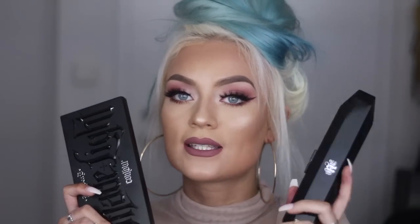Another foundation I got is the Kat Von D Lock It foundation in the shade Medium Cool. But this one's also such a cool thing. Okay, Kat Von D, I got some more of you. Actually, two other things. What is that? It's actually a mascara. I got the Kat Von D shade in light palette.